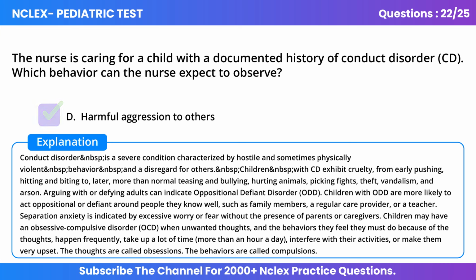Separation anxiety is indicated by excessive worry or fear without the presence of parents or caregivers. Children may have an obsessive-compulsive disorder, OCD, when unwanted thoughts, and the behaviors they feel they must do because of the thoughts, happen frequently, take up a lot of time, more than an hour a day, interfere with their activities, or make them very upset. The thoughts are called obsessions. The behaviors are called compulsions.